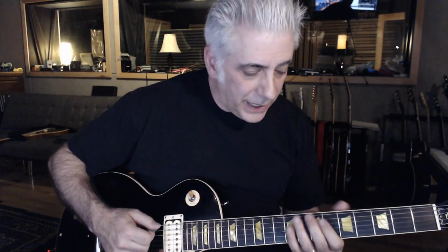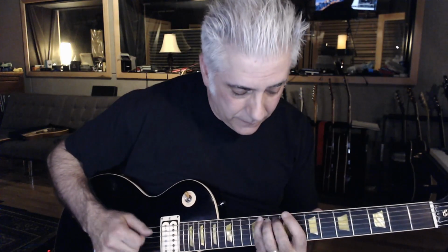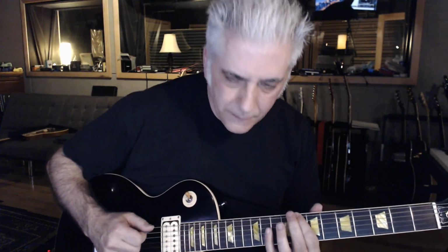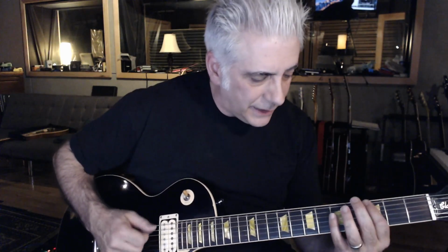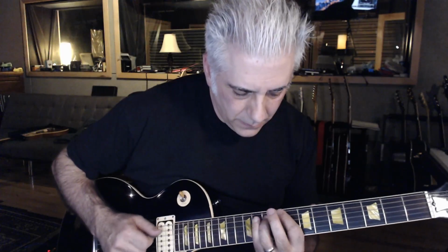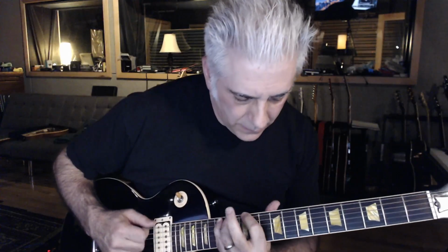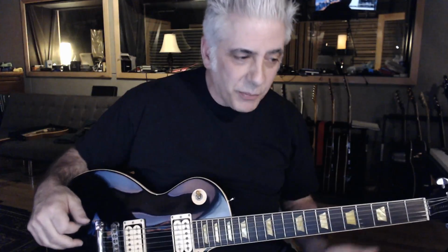Anytime that I'm playing, and when I'm playing over these chords, whether it's major or minor, I know where all those chord shapes are. I know where they are in all sets of 3 strings. They're hard to play. These things are really hard to play, but you got to practice them.